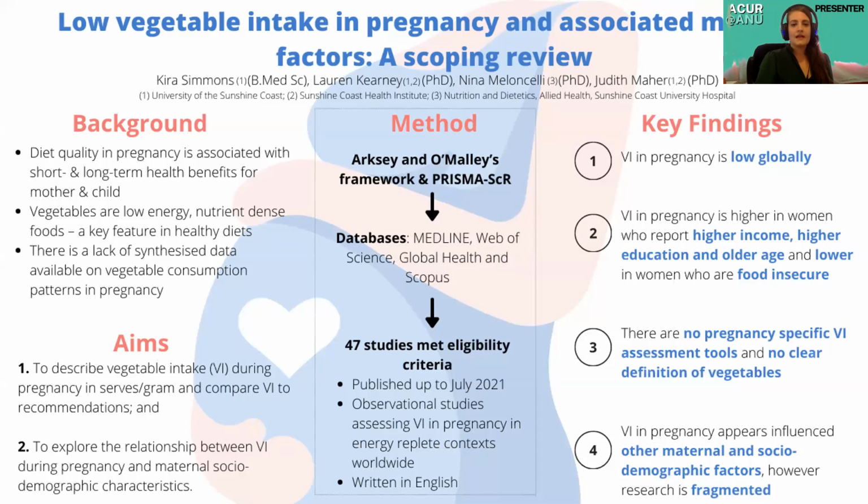Our fourth finding is in regards to the other maternal and sociodemographic factors that were assessed in the studies that were included in our scoping review. So studies looked at health-related behaviors in regards to vegetable intake, such as physical activity, smoking, TV watching, and takeaway foods. They looked at knowledge of dietary recommendations, pre-pregnancy BMI, country of birth, parity, so how many children a mother already has, planned pregnancy, stage of pregnancy, even stress and personality of the mother. But all of these findings were too sparse to actually generalize any findings.